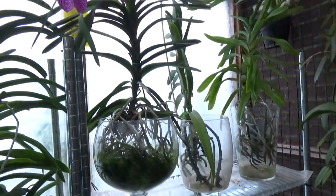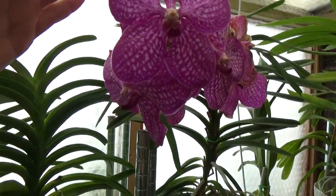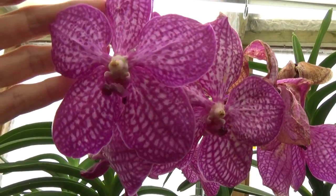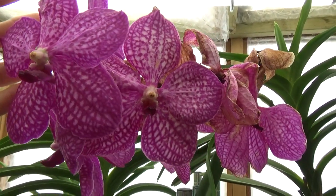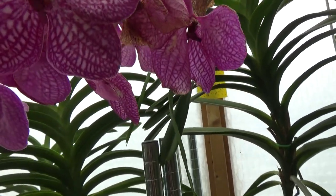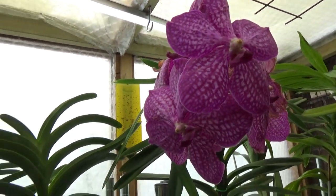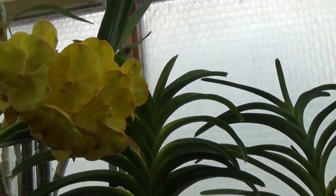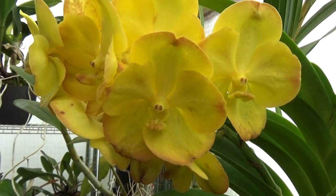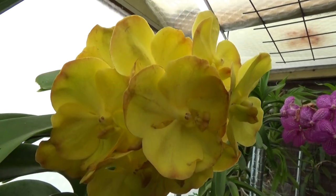Let's get over here, where we have this Vanda. This Vanda is a gift from Inse as well. And yeah, it's going over, but we still have quite some blooms over here that are still very pretty. And it's already making a new spike, as you can see. So soon it will be in a blooming update again with a new spike. And then next to it, this Vanda, this beautiful yellow one, absolutely a huge favorite. I love these blooms. One of my oldest Vandas, absolutely beautiful.